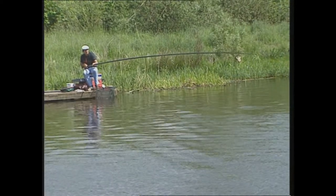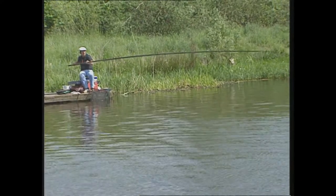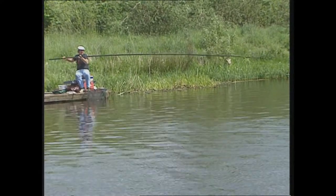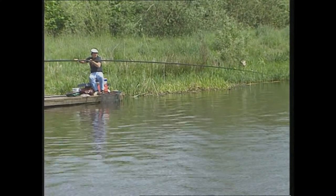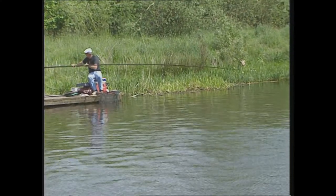Just leave the elastic to do the work. The fish can't break you, just feed back. Beautiful. Every time a winner. Every time you go out. You've still got to fish for them though. They're not jumping on the hook.